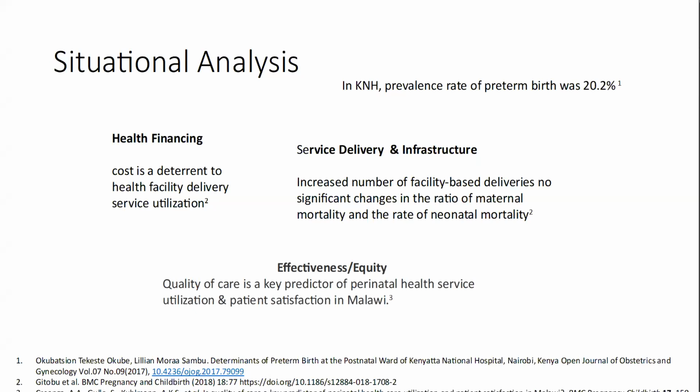in terms of perinatal. The other major thing is looking at health financing. If any of you have had a look at the recent budget, we have had over the last 10 years or so declining amounts of money being put into health financing as a ratio of GDP. The amounts of money go up just a little bit, but as a percentage of GDP, it's going down even in the middle of COVID. And we know that at the clinical level, cost is a deterrent to health facility service utilization.